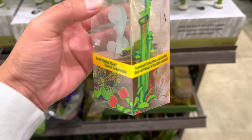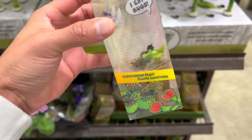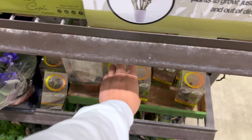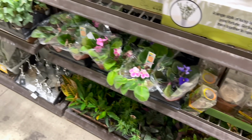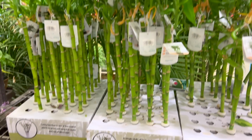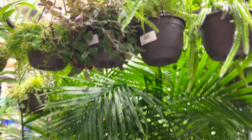And then here are some carnivorous plants, which always look kind of bad. It's kind of sad, but they're cute. I always want one, but I always remember that back then I would always kill them because they don't like the tap water that I have.